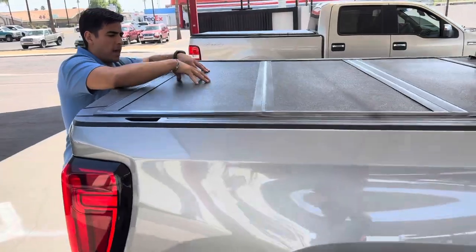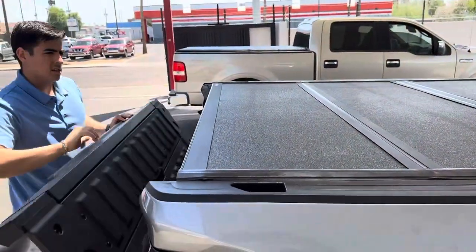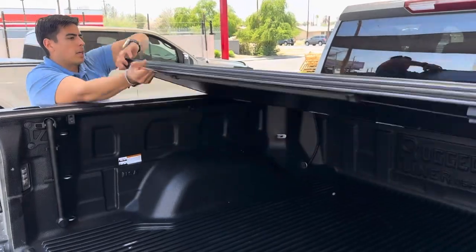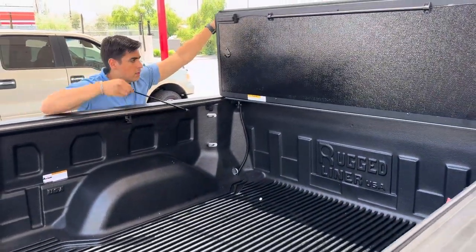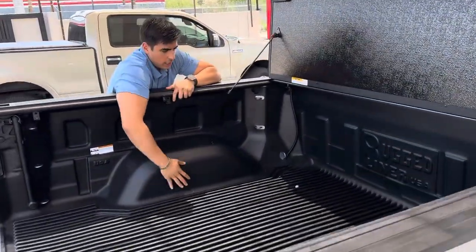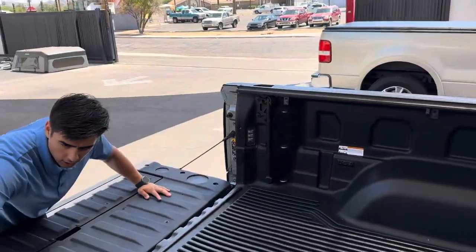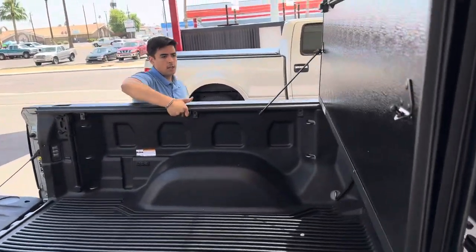Then we're on to the bed cover. You got the Undercover Armor Flex. It's got the heavy duty bed liner coat. You just grab a cable each time, fold it up all the way so that you can use your whole bed. We did this rugged liner, all custom fit. This is laser fit from the factory, so it's got all the cutouts for the lights and the hooks. Drops right in, snaps in under your rail.